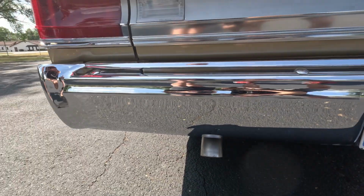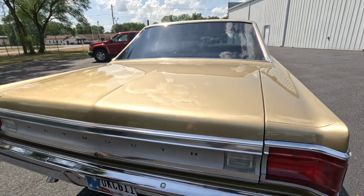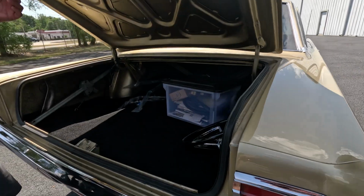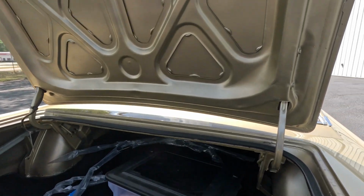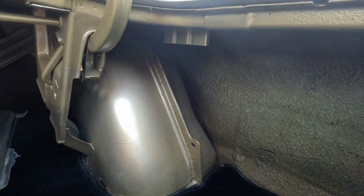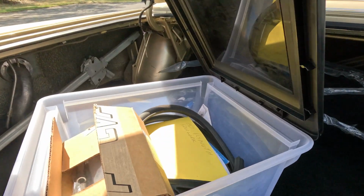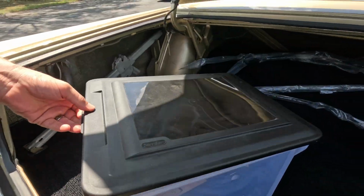Your rear bumper shines very nice. No dents. Both your lenses are nice and clear. And inside, it's a very clean trunk compartment. You see we got the factory jack. And you see that we also have a tub full of receipts and manuals, a couple extra parts.